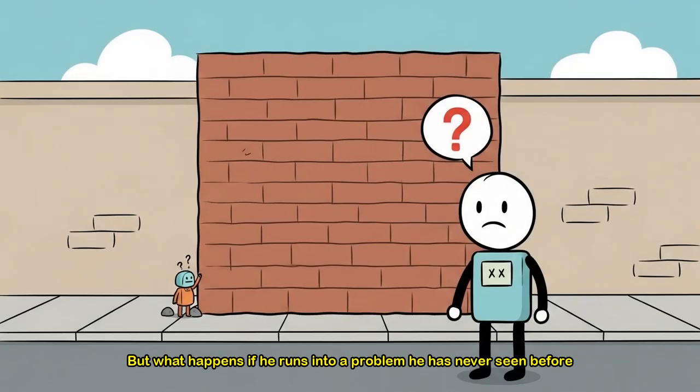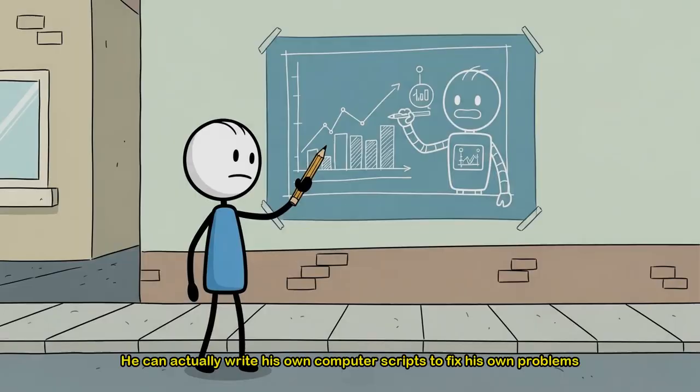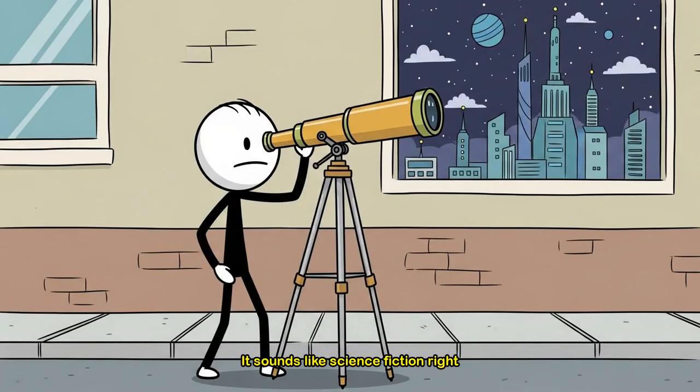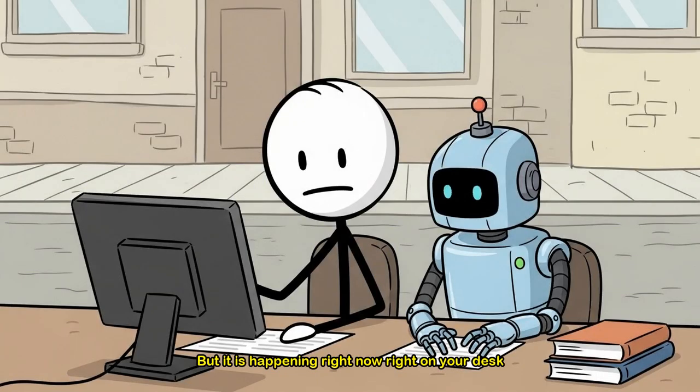But what happens if he runs into a problem he has never seen before? That is where the real magic happens. He can actually write his own computer scripts to fix his own problems. It is like a toy that can fix its own broken wheels. It sounds like science fiction, right? But it is happening right now, right on your desk.